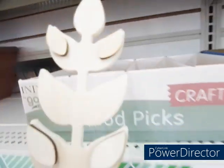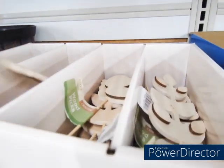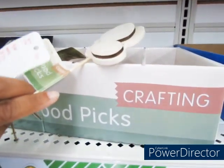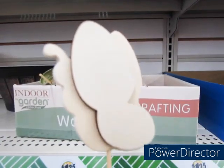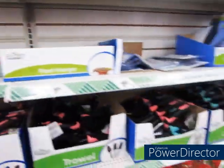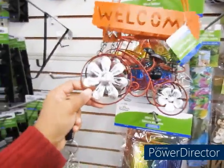Look at these wood sticks. Those are cute little crafting. That's the same thing. I don't know what that is. I think that's supposed to be a butterfly, maybe? But I don't see the ball or a snail, no. Is it? I don't know what it is. They don't say on here. It'll be some fun for the kids to paint and stuff. So she only got all her little paint stuff. This is pretty. These are pretty. We got all different ones. And they got some more of those stakes.